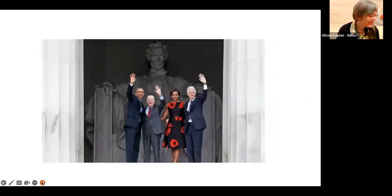Now, what I was telling you about Anne is she mostly dressed women who didn't look like her, but I think she would have loved to have the opportunity to dress Michelle Obama, the first African-American first lady. So who followed in Anne's footsteps? This dress is by dress designer Tracy Reese, and it was worn by the first lady in connection with the 50th anniversary of the March on Washington in 2013.